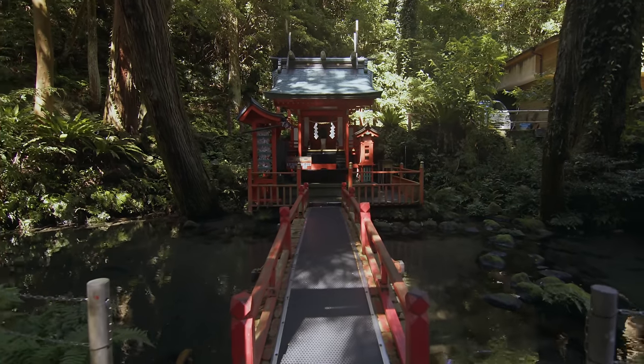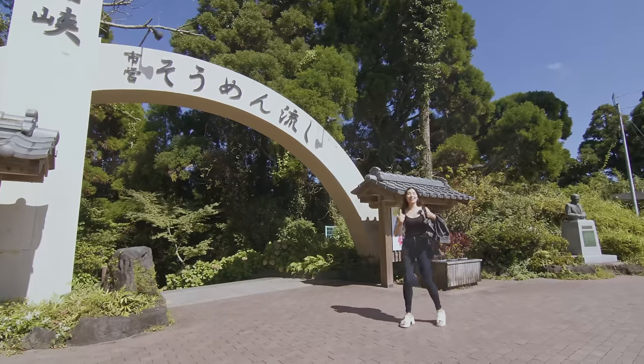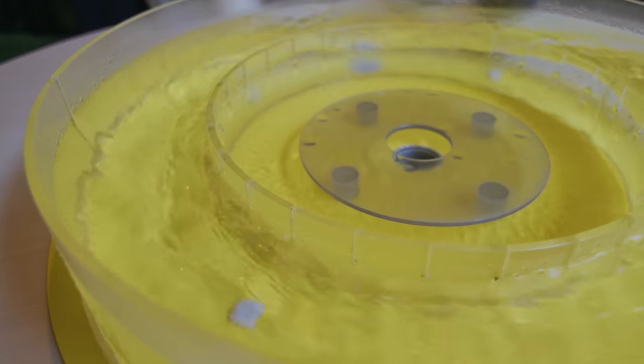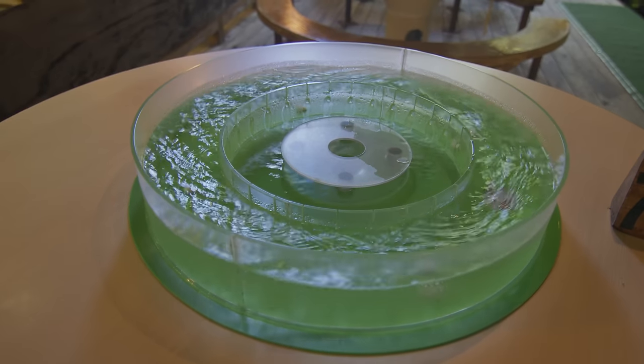It is super, super hot now. So I've had to take off my jacket. It's the early afternoon and it's over 30 degrees. But what better timing for me to try some cooling, flowing noodles.